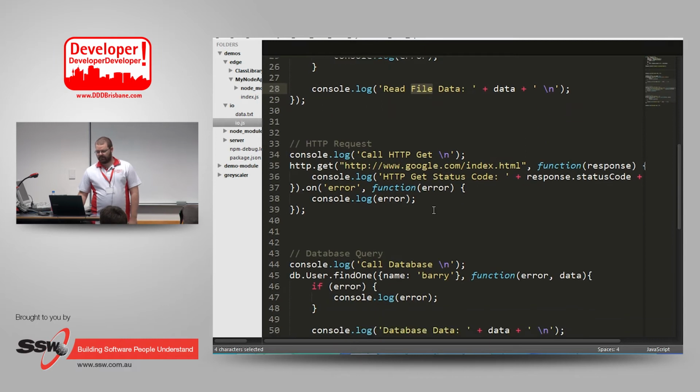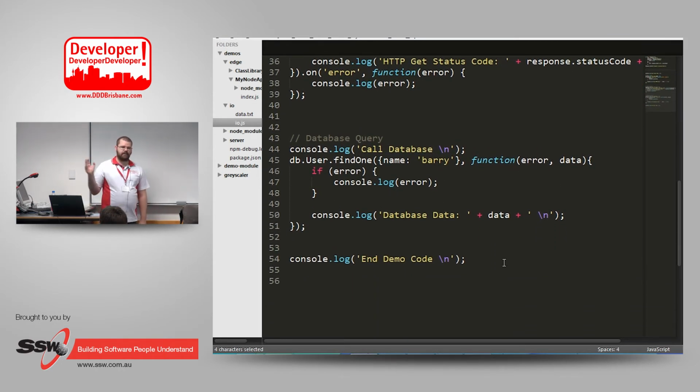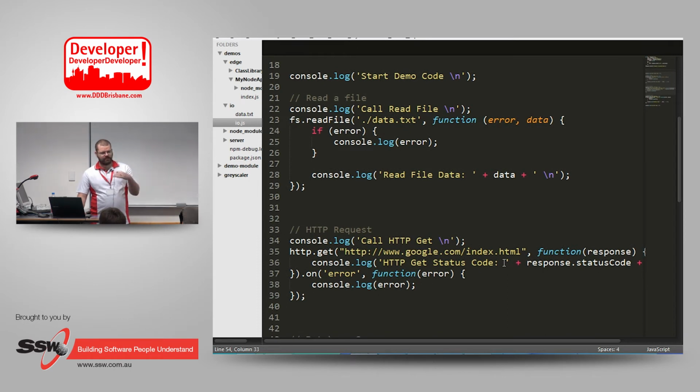Same thing with the HTTP request. Say we're going to call our HTTP request. Let's do a get to google.com and then just log out the status code we got. And then make a database query. Call the database, find me a user whose name is Barry. Come back again. If we got an error, tell me about it. Otherwise, log the data that you got back from the database to the console. And then at the end of my code, I've got end demo code. So this code will all run in sequence, one after the other, sequentially as you would expect. But then when that I/O comes back, it'll then process those callbacks.